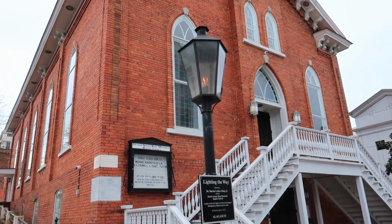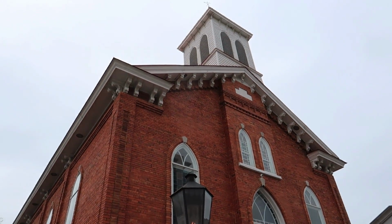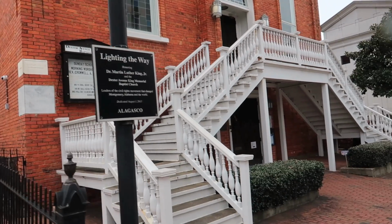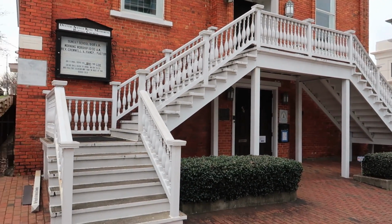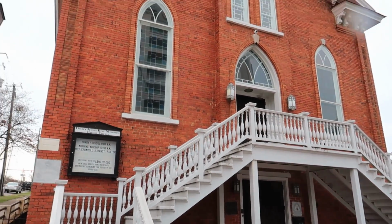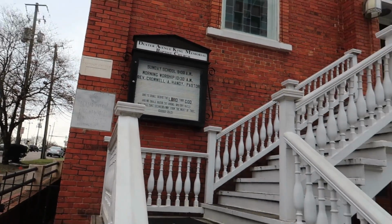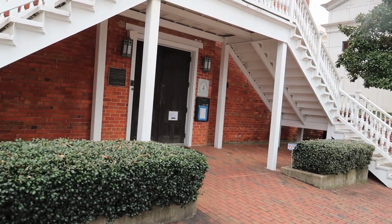Alright, this is the Dexter Avenue Baptist Church. Martin Luther King was pastor here from 1954 to 1960. And so when Rosa Parks was arrested in '55, the two of them got together and organized the Montgomery bus boycott. And it was successful. A year later, the state of Alabama struck down segregation on buses.